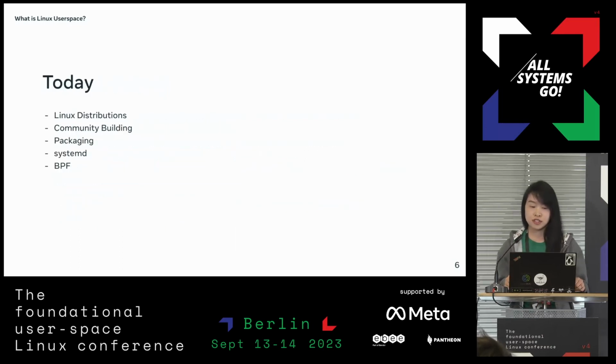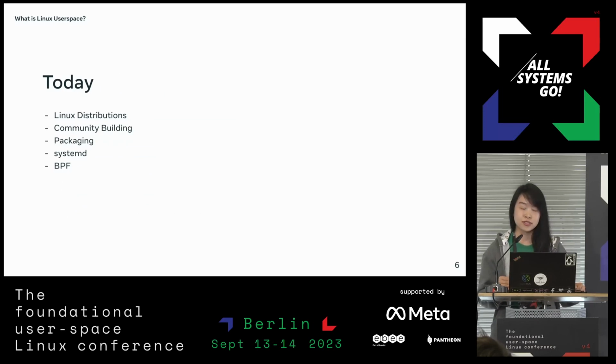So today, the Linux Userspace team still continues to work on Linux distributions, community building, packaging, and of course, we also make quite a few contributions to systemd, and more recently, we've started partnering with the BPF kernel team to do BPF enhancements in the Userspace area.